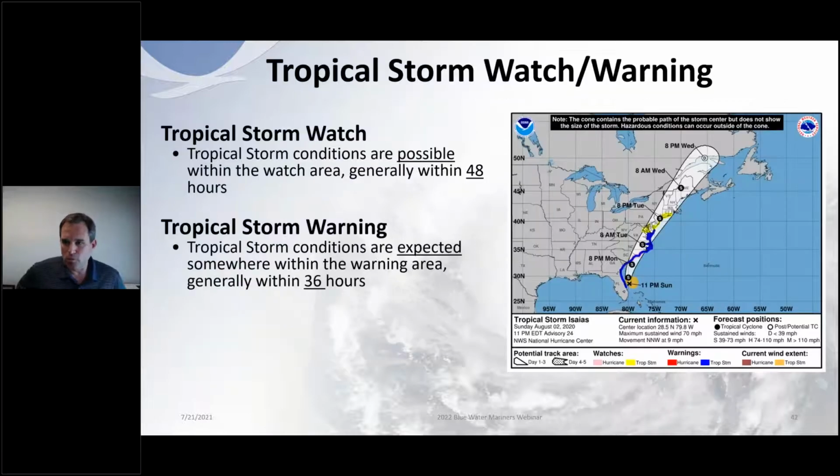So let's talk about watches and warnings. So these are coastal watches and warnings that are going to be included in NHC's hurricane product suite, are really coastal watches and warnings for land areas or islands. But the definitions are somewhat analogous to the marine tropical storm watches and warnings that are going to be in high seas and offshore waters forecast. For a tropical storm watch, that generally means that tropical storm conditions are possible somewhere within the watch area within about 48 hours. A tropical storm warning means that tropical storm conditions are expected somewhere within the warning area within 36 hours.